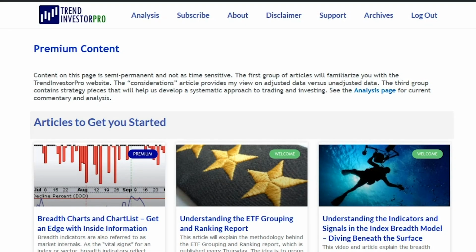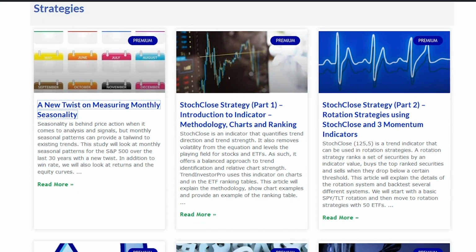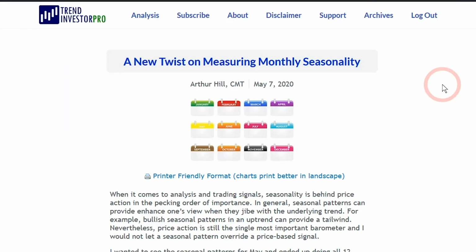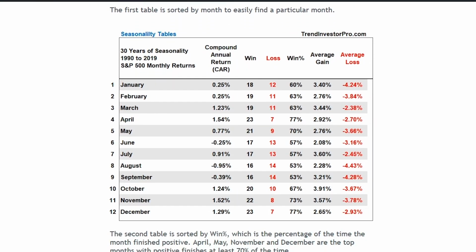So I'm going to hop over to trendinvestorpro.com and look at a post that I wrote a couple months ago. And it's one I'm going to do at the beginning of every year from here on out. And basically, I'm going to look at monthly seasonality using a new twist on that. And that new twist is by looking at the equity curves for each month over the last 20 years, or actually 30 years. Now, what I did is I ran a back test, and the back test extended 30 years.